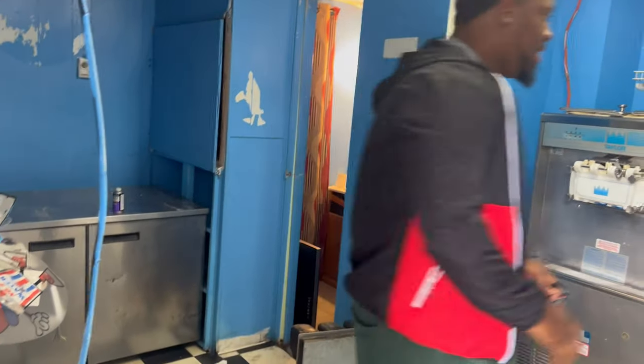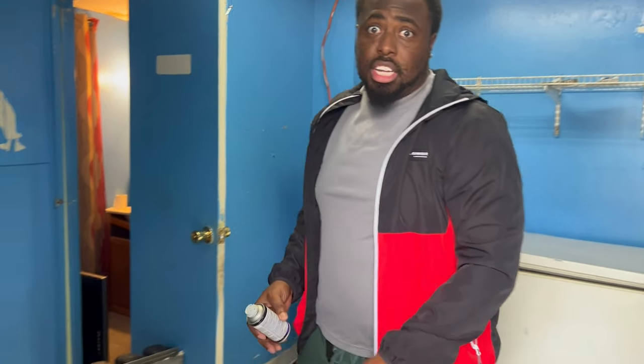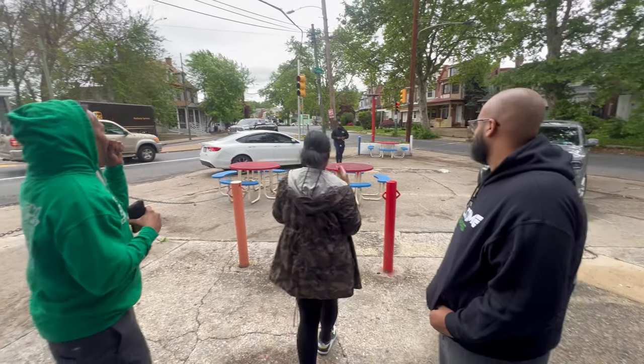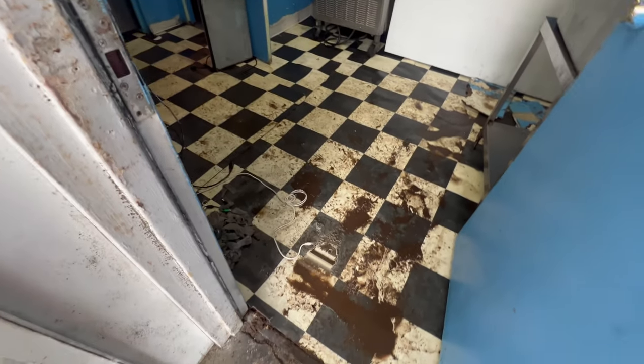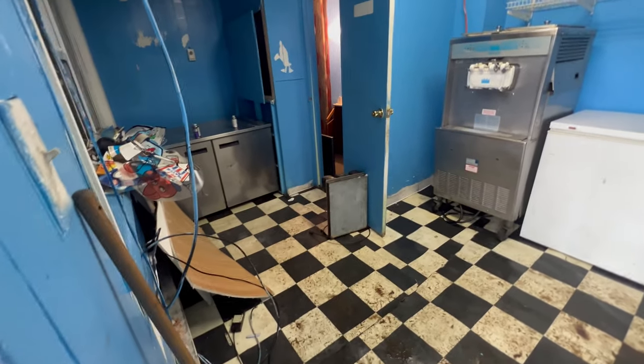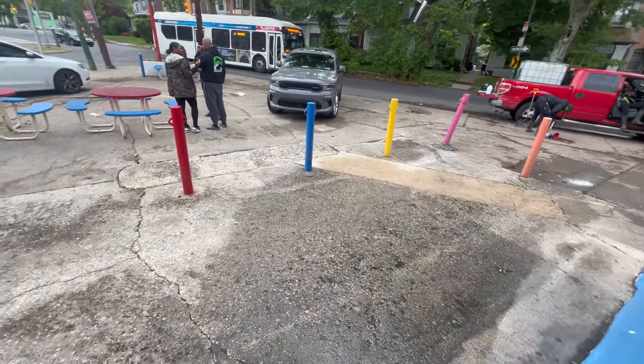Well, they're back again. Last night we set off these bombs. It don't smell like anything in here, so I don't know if we really did anything. We got everybody on the lot still moving, grooving. In here is a mess, bro. There was water everywhere. But we gotta bomb it out a couple of times. We also gotta get some trash cans in here to take the trash out.